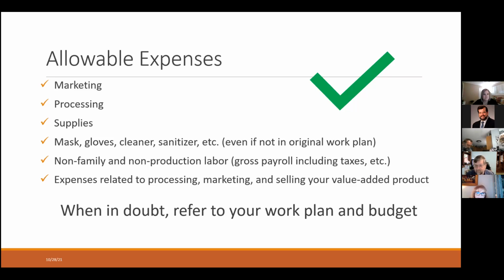Masks, gloves, sanitizers, any PPE. And this is one exception: even if you didn't have this in your budget originally, and you realize that you need PPE or safety equipment, that is an allowable change in your budget.